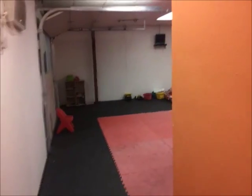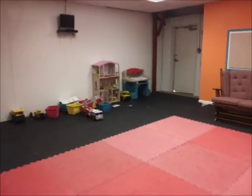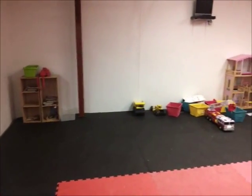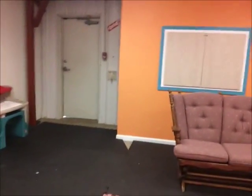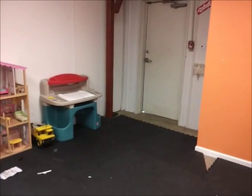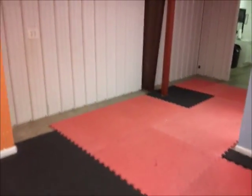Here's our kids' room. Nothing real fancy, just a few toys. I don't recommend telling your members to bring in any old toys they don't want anymore, because you are going to get hammered with junk. So a lot of the toys have been removed. I don't want anything in here that kids could swallow or whatever. Just old furniture that was given to us by members.